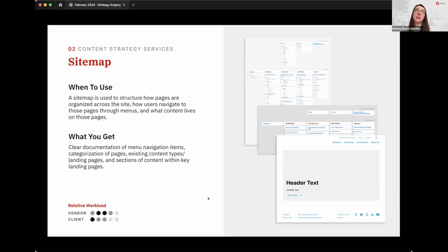And just to clarify, that's really about how users navigate. For some websites that we work with, there might be thousands of pages, but 999 of those are going to be news articles. So if we're looking at multiple levels of hierarchy and menus that people look through, we want to make sure that's clear and that we have scope for that. But if we're really looking at one page where all news articles are living, that's a different type of scope for us as a vendor.